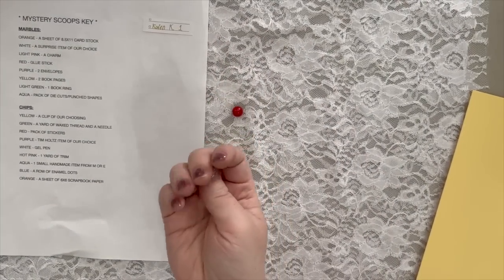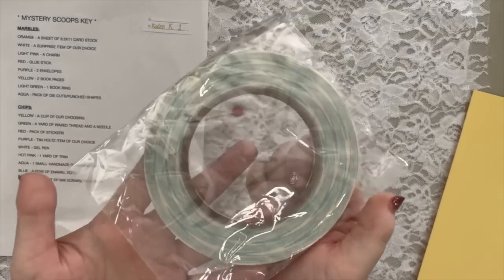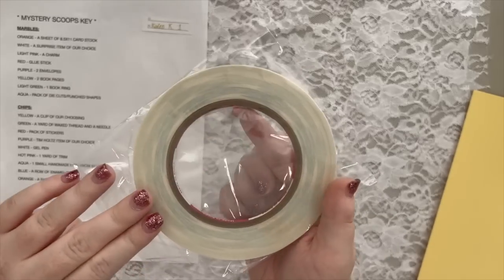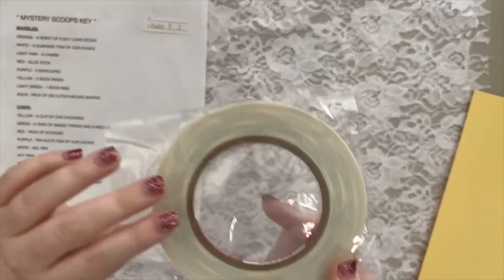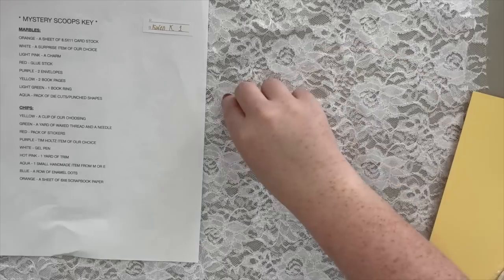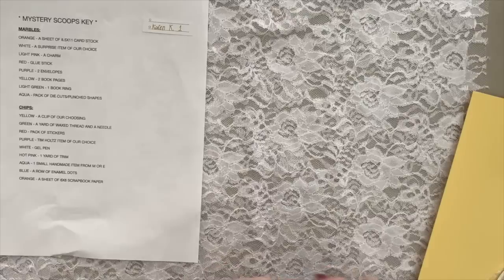That's a surprise item. And your surprise item is, what size is this? This is the 1/8 inch score tape. That is my favorite size to use on pockets. Now you got your one and only red marble, and you got a glue stick with that.